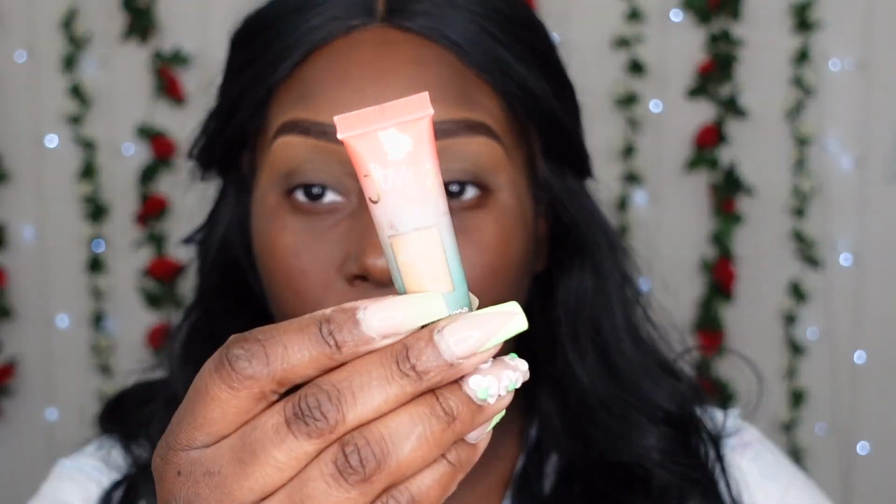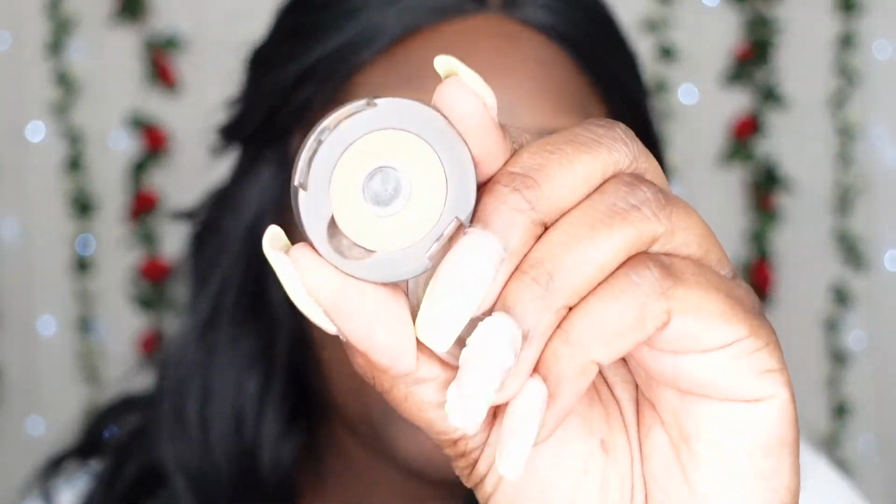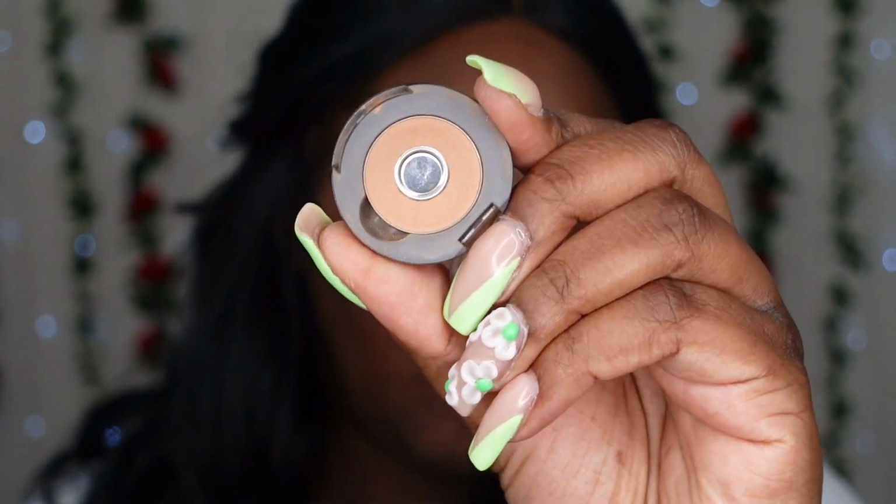So before I zoom in, I'm going to prep my eyes with some Juvia eye prime. This is shade number 2. I'm going to go in with that and put that all over my eyes. Once I put this all over, I'm then going to get started with the look. Alright, so I'm going to start off with my brow bone highlight. I'm going in with my Ulta Beauty eyeshadow.